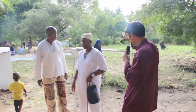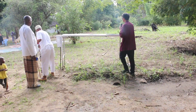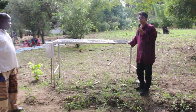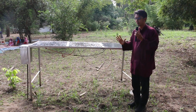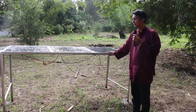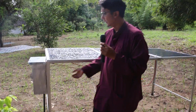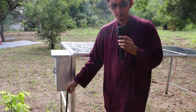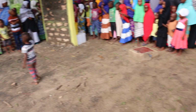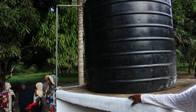On my right, this is the solar panel. When we commission this project, the solar panel is supposed to last for 10 years before it needs to be replaced. The solar panel will generate electricity to power the motor, which pumps water from the borehole into this big tank. The tank can contain up to 2,500 liters of water at one time.